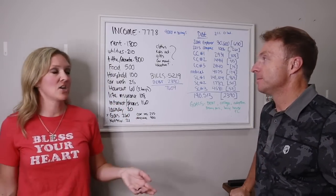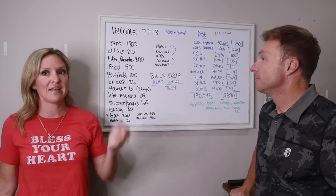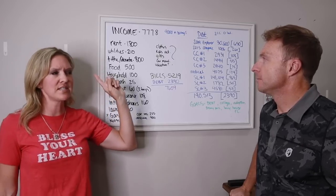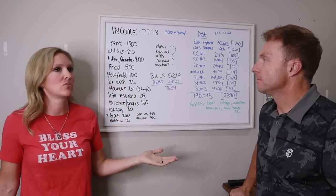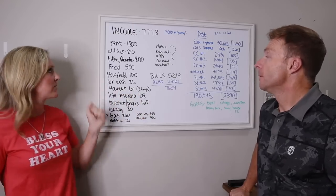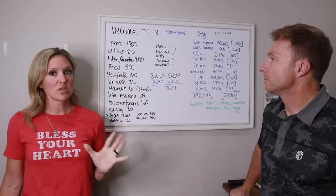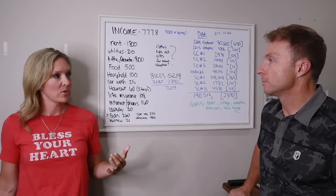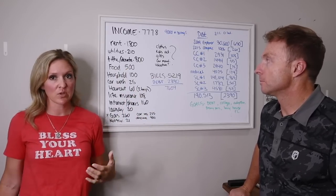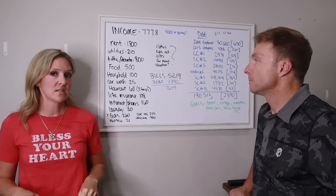Okay. Rent, $1,800. That's probably about right these days. Utilities is $210. I have some questions here because she listed this as only electric. Like, where's the water? Where's sewer? Maybe that's included in the rent. I'm not sure. But whatever, there it is. Tithe and donations is $800 a month. As a religious person myself who does tithe, I know a lot of people would come for this one, but for religious people, generally Christians, we feel pretty strongly about this. So I tend to leave it there.